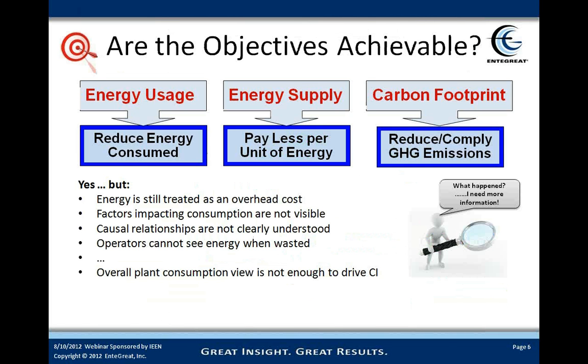Okay, so objectives at a high level seem clear and simple for everybody. Most of the time, we are interested in managing the usage to reduce consumption levels, managing the supply so we pay less for the next unit of energy consumed, and complying with emission regulations and reducing carbon footprint. Achieving those objectives is typically challenging, though.